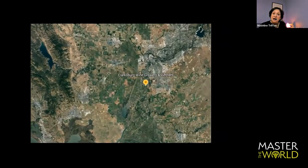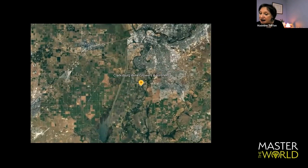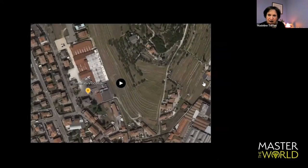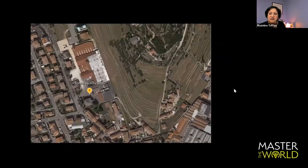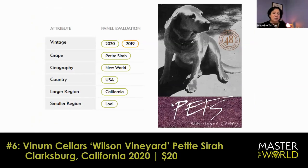This is produced by a winery that does not have any estate grapes, but it makes it a mission, Venom Cellars, to buy from top farmers throughout California. So if you look at the laundry list of the appellations they source from, there's Clarksburg, and then Lodi adjacent to it. But they're getting grapes from Monterey, from Sonoma Coast and such, Napa Valley for sure.